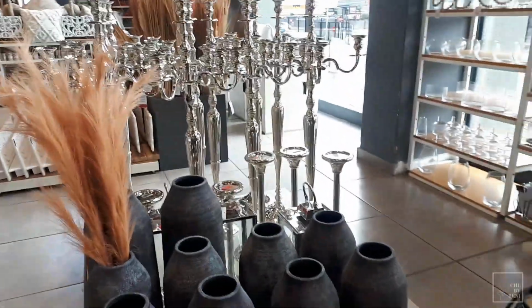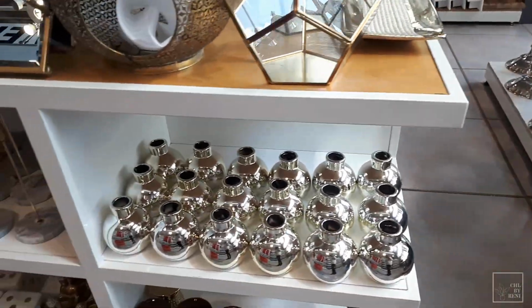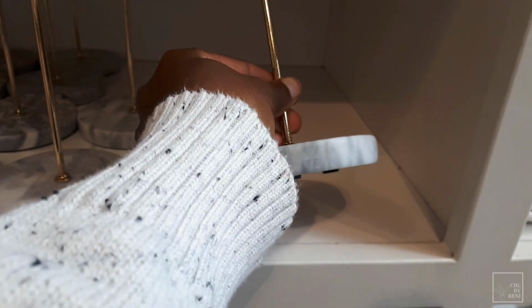So I liked how they threw this faux pampas grass into this vase. I love the color of that. But moving on into other decorative items, these candle holders with a marble base were a bit heavy, so they were sturdy and everything.